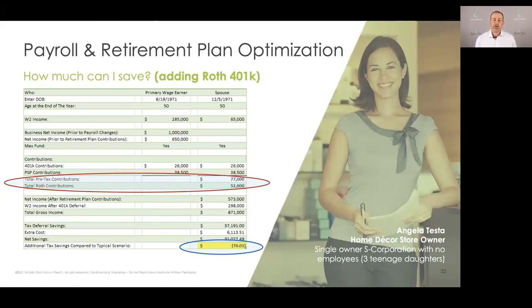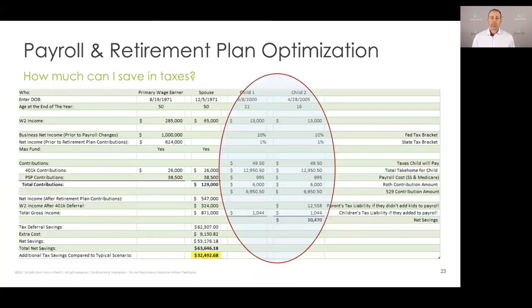So in this scenario, by adding the spouse, but by being able to put away $52,000 per year into a Roth account, there is no additional tax savings to that dynamic. It's the same from a tax perspective, but it's different because now you're putting money into a Roth. So hopefully that illustrates the point around how to utilize a Roth in terms of looking at payroll and retirement plan optimization. So this last one gets a little bit more complicated.